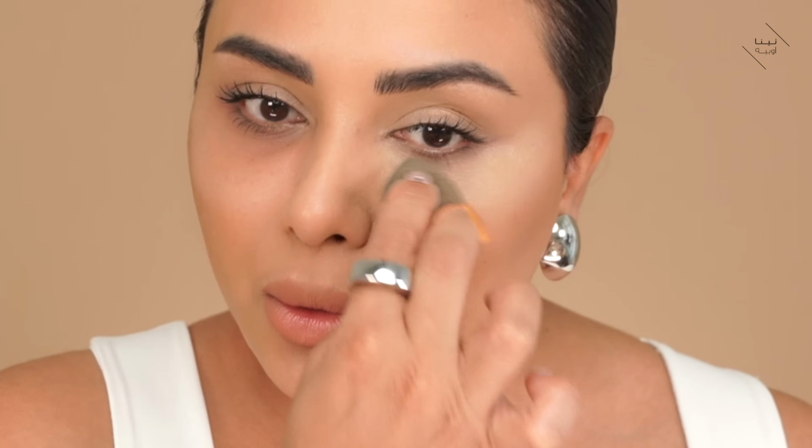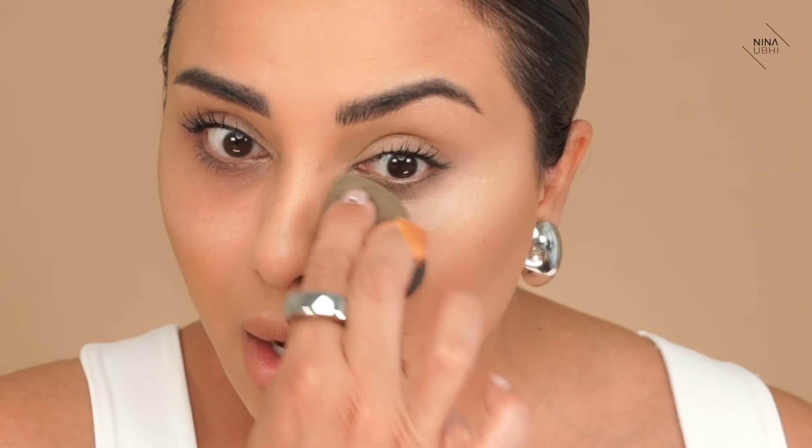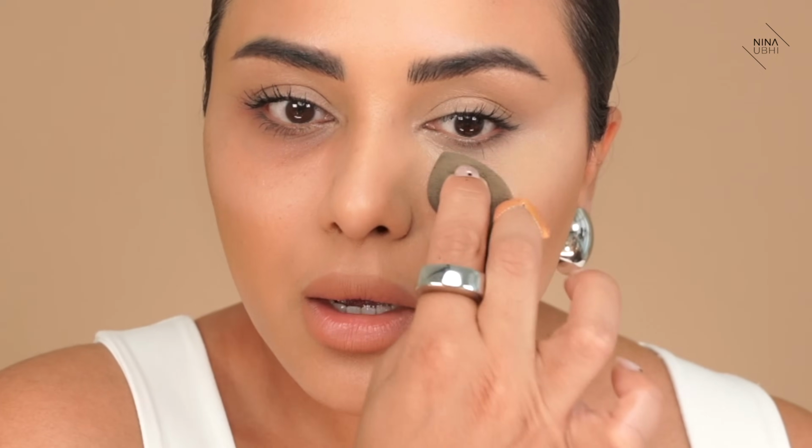I'm also gonna be using kind of a similar amount of concealer each time, so as close as I can get it. So I just want you to know I'm not applying more of any specific concealer. I'm using the same amount each time. Okay, so as you can see, we've blended it over. I've buffed it in exactly how I usually would do. I actually really do like this concealer.